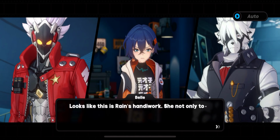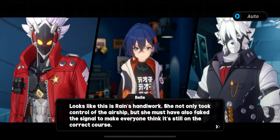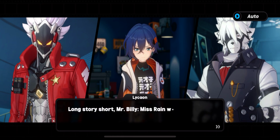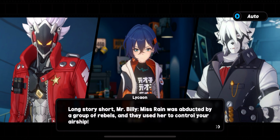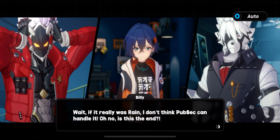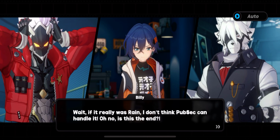Looks like this is Rain's handiwork. She not only took control of the airship, but she must have also faked the signal to make everyone think it's still on the correct course. Hang on, what are you guys talking about? What's Rain got to do with this? To summarize, Mr. Billy, Miss Rain was abducted by a group of rebels, and they used her to control your airship. What? Wait, if it really was Rain, I don't think Pubsec can handle it. Oh no, is this the end?